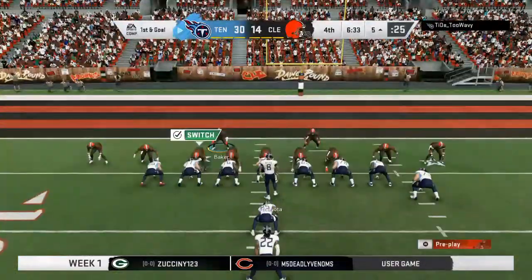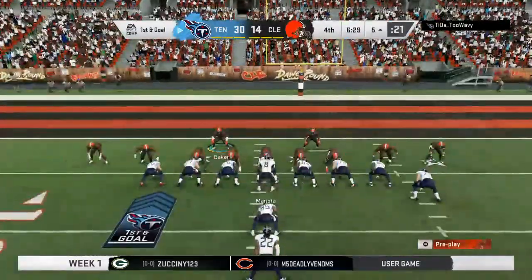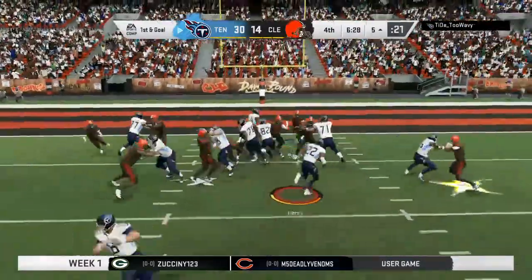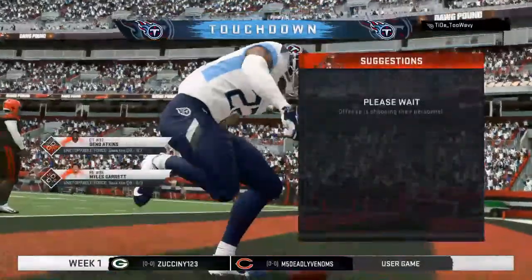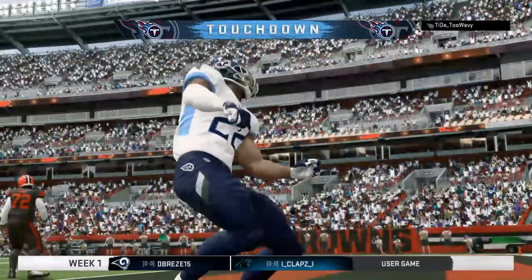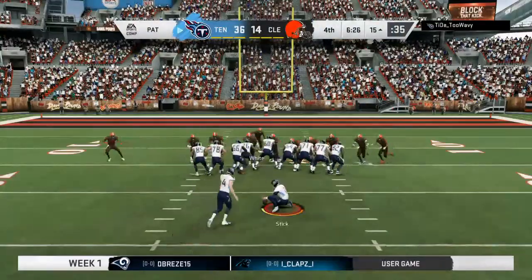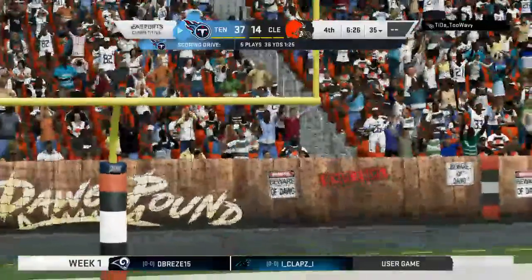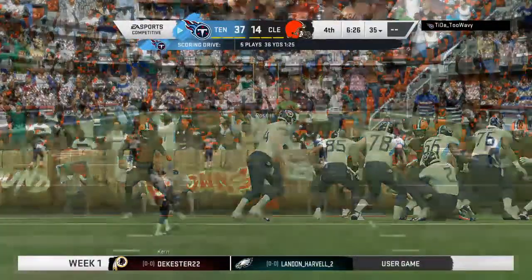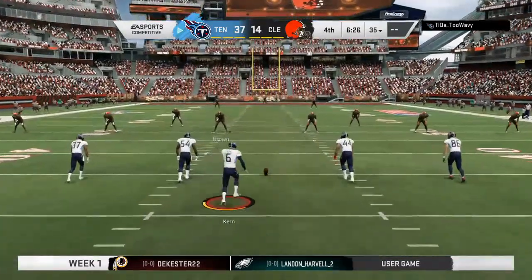A good chance now to put this game on ice. This is 1st and goal. They'll try and run for it with Henry. And he gets in. Touchdown, Tennessee. Derrick Henry with now 3 Week 1 touchdowns. And the Titans are able to extend their lead. Extra point put through by Succop. And the decision to just kick the extra point winds up successful.